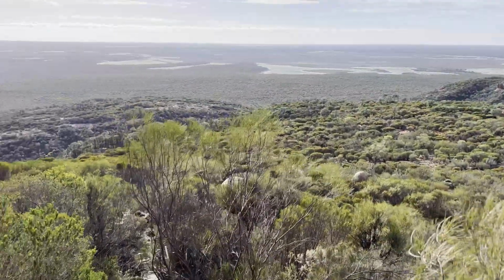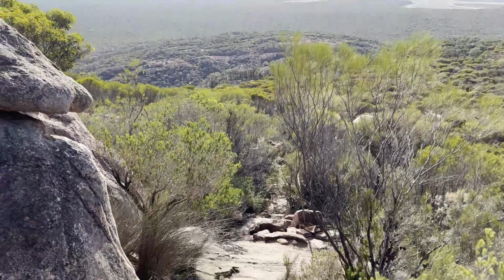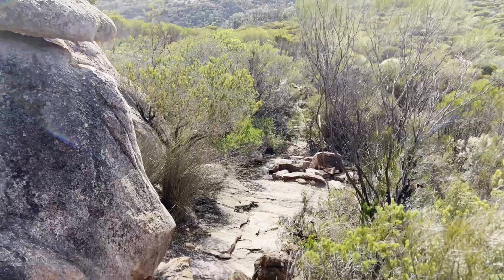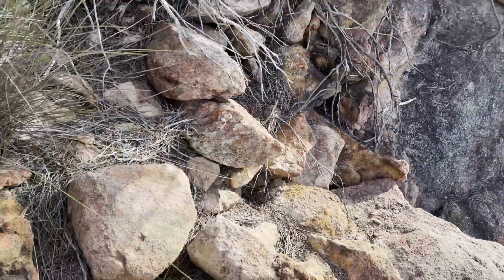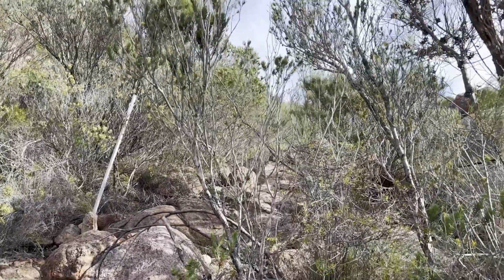I've pushed on up the hill a bit. I've left Sue at Mushroom Rock. It's a bit too much for her. And the track has got quite steep here. And I'll continue on as far as I can.